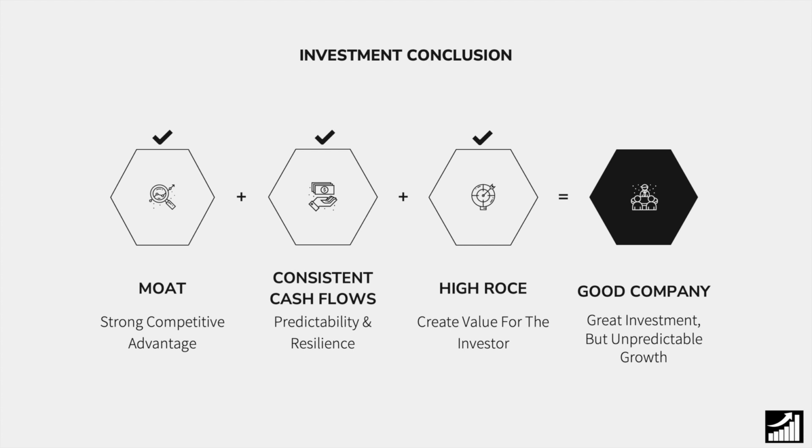However, I believe that this is a company with a moat which provides consistent and predictable cash flows, which has a high return on capital employed, especially comparing it with its industry, which means that it could create value for the investor. I think that this is a good company and may be a good investment, but I don't like its unpredictable growth, so I will stay away from it for the time being.